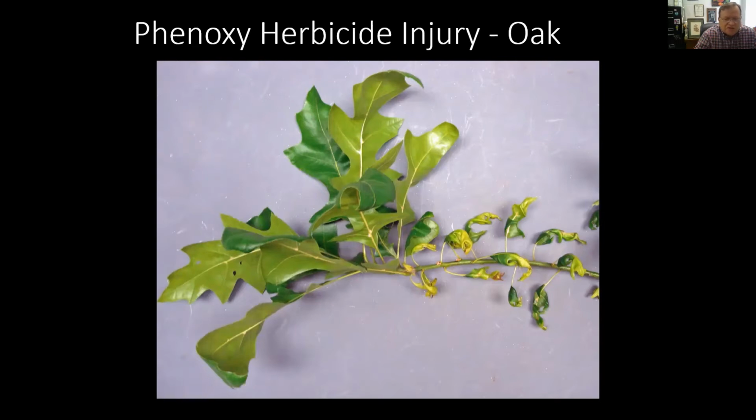And this is what often happens. So often it's not the end of the world. If you do get some damage, you just hope that you don't get it every year. Timing, of course, is everything. But most trees will recover. It just depends on the dose and what stage they're hit, and how often they're hit by herbicide injury.